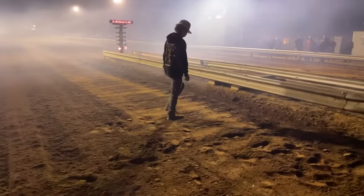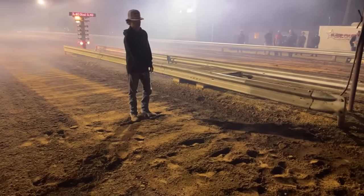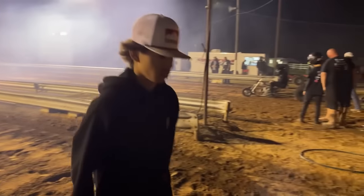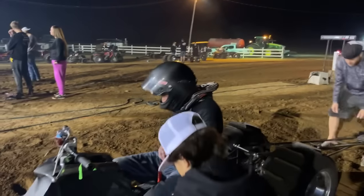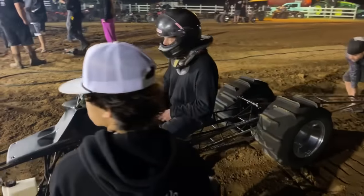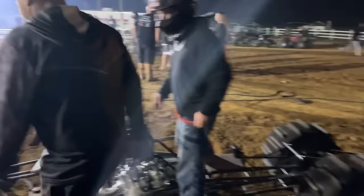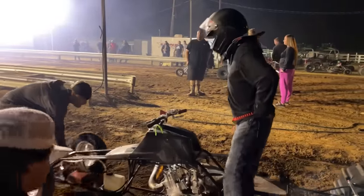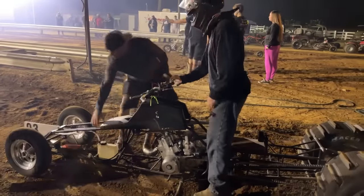So right now, here's a good example of a team member looking for a good spot. He wants a nice hard spot. You like that right there? Yeah. You want to stay out of the fluff is what you're trying to do, huh? He wants a nice hard packed spot for Dad. So as you can see, they're pushing him over a little bit. He's going to go close. Free ride, Keith. Close to the guardrail. Well, that's a blessing for him.